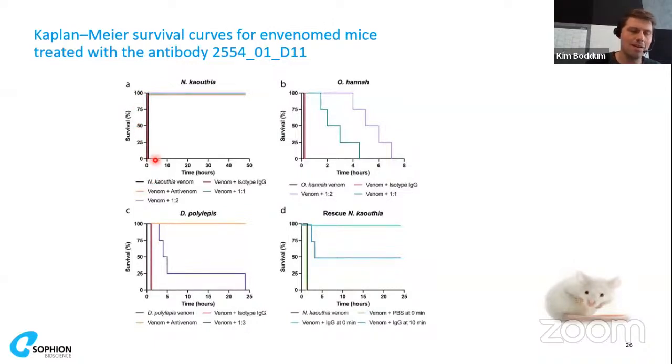And then when the toxin was pre-incubated with the antibody, the mice survived and you didn't see any mortality in the group that was co-injected with the antivenom. So this is for one toxin. Then across the toxins, you can see that there was still a protective effect against other toxins. Again, proving that not only could we see it in a cellular assay, but also in vivo, we could see a neutralizing effect of these recombinant antibodies.